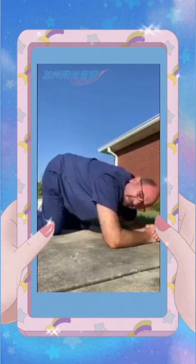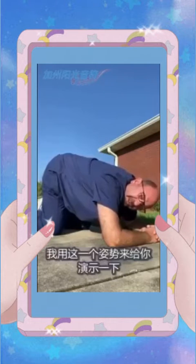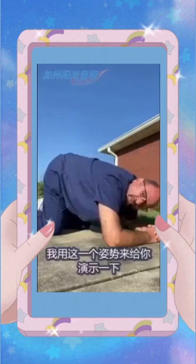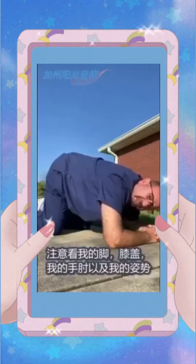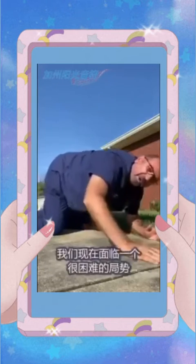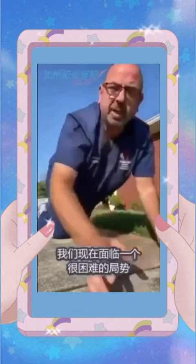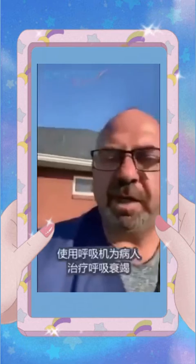Friends and families, as COVID has become so rampant and so difficult, I am taking this position to show you what are the things that we are doing today in the ICU to help a lot of our patients. If you look at my feet, my knees, my elbows, and my position. We are now in a difficult situation. We're having a hard time really delivering oxygen to our patients. We are having truly hard time treating our patients with respiratory failure on the ventilators.